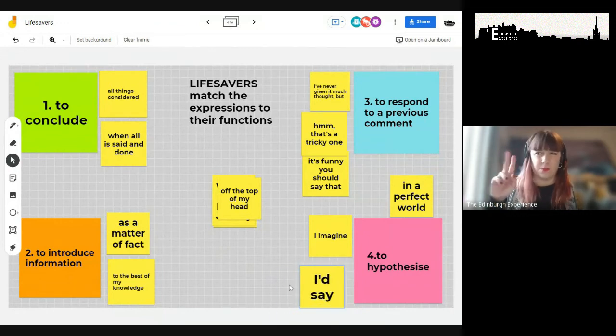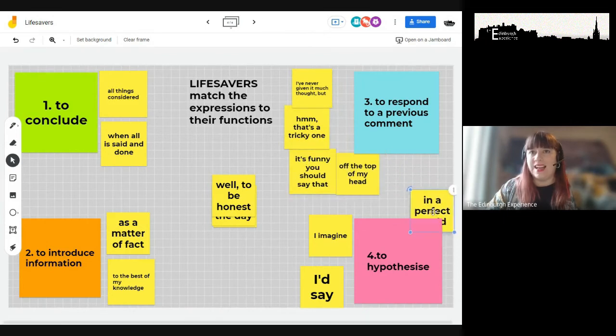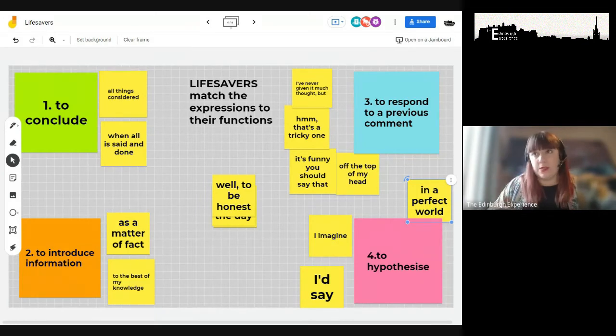But remember, we want to make those contractions. Off the top of my head. So this is a great way to respond to previous comments, especially when somebody asks you for ideas, right? So what's the best way that we could solve this problem? And you say, oh, well, off the top of my head. So what I mean is like the first idea that I take out, okay? So off the top of my head, we could try reducing parking costs in the city centre, for example.